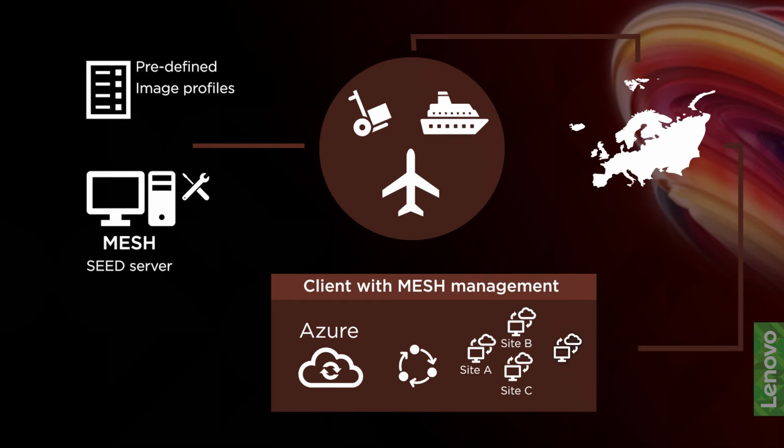But the benefit here is that the build manager service has automated the installation and services, so Mesh or other tools like Windows Admin Center and so on can be used to view, manage and change the complete cluster infrastructure. And from one single point of glass, one single place, you can manage any location worldwide, even your Azure services in the public cloud.